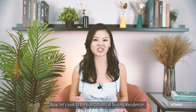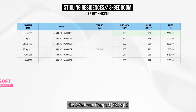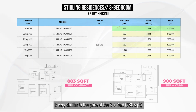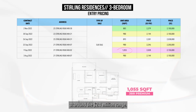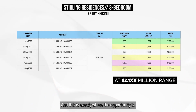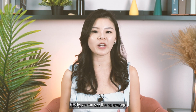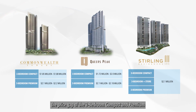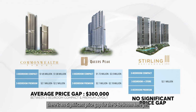Now, let's look at the transactions of Stirling Residences. We can see that based on today's filming, the 3-bedroom compact 883 square feet is very similar to the price of the 3 plus yard 980 square feet and 3-bedroom premium 1055 square feet at around the 2.1 million range. And this is exactly where the opportunity is. Firstly, we can see that on average based on Queen's Peak and Commonwealth Towers, the price gap of the 3-bedroom compact and premium is about $300,000. But yet in Stirling Residences, there is no significant price gap for the 3-bedroom here yet.